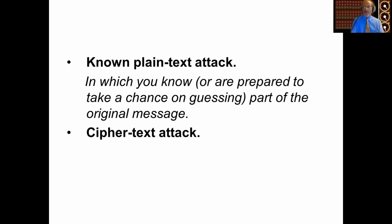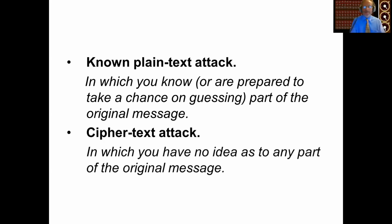There are two ways of attacking Enigma messages, in fact messages from pretty much any encryption system. Firstly, there's the known plain text attack, where if you know the plain text, or you are prepared to take a stab at what it might be, then you can develop systems to try and analyze and compare the cryptotext with the plain text.